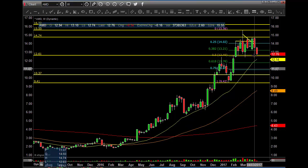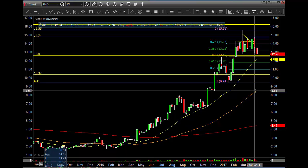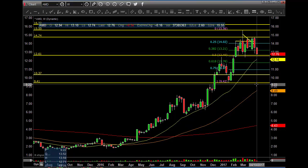It starts to break loose here. We could be right back down in the $8 area, guys, 8.46. This pivot will hold, though, probably 9.45, 9.41 area. But look out, guys. If this thing starts to come in, it's going to come in fast and furious.